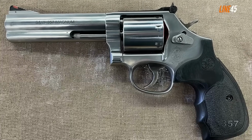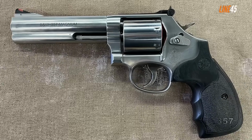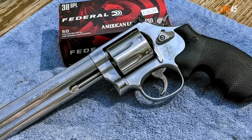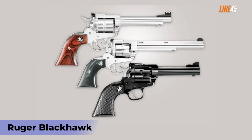Meanwhile, its cylinder holds 7 shots, and if you get the standard Model 686, that number drops to 6. Its trigger is fantastic, and its red front and white outlined adjustable rear sights help attain precise aim and land accurate shots.